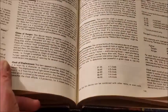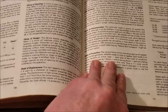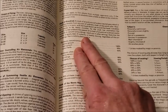The other part of this, and I don't give them out as a pair, but I do give them out. I have had players get both at my table. The Cloak of Elvenkind. This is straight out of Tolkien.